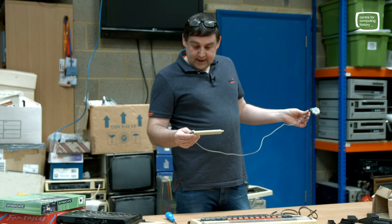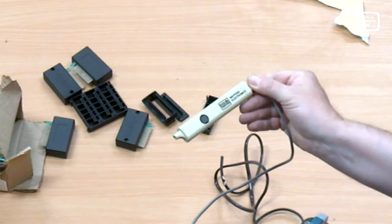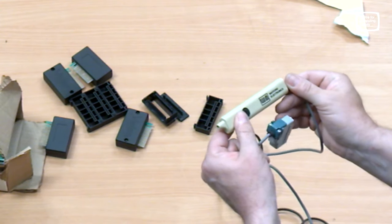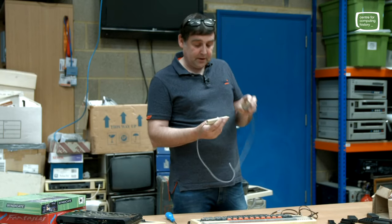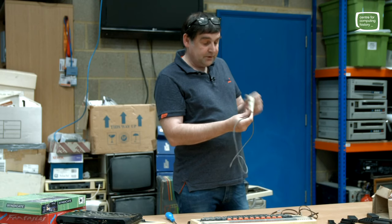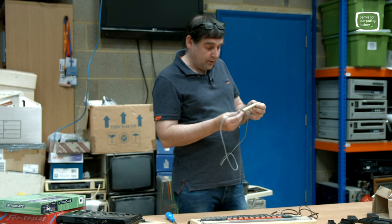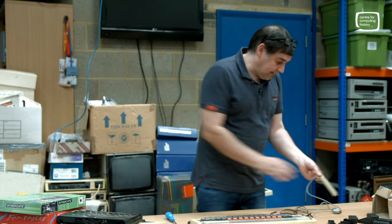Here we go with a Watford light pen. This is pretty cool. This is the light pen that Watford Electronics made for the BBC Micro. It would connect to the analog port of the BBC Micro and allow you to use a light pen on that machine. Don't know whether we have one of those in the collection or not. So that is something we'll be definitely checking and adding if we don't already.